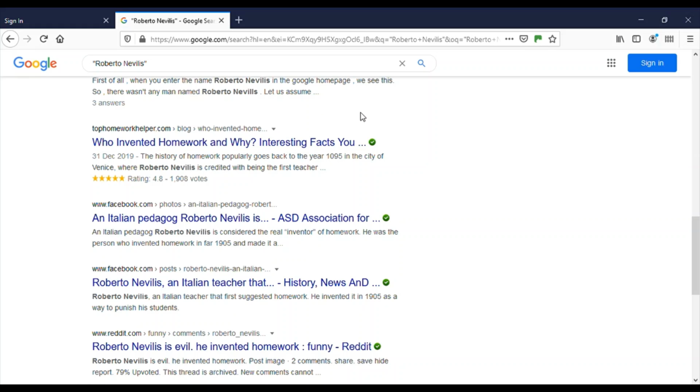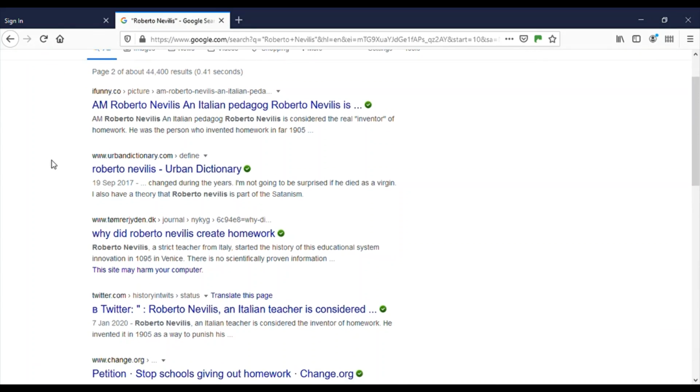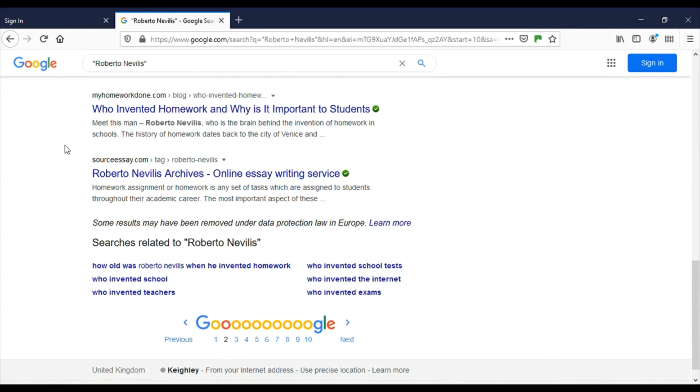tophomeworkhelper.com, that's probably the website we just looked at where they were trying to sell an essay writing service. Facebook, Reddit, so none of these appear to be particularly reliable resources. Urban Dictionary, Twitter, there's a change.org petition. And in fact, I've already looked through the first 10 pages of Google results, and I've not found a single result that looked particularly reliable.